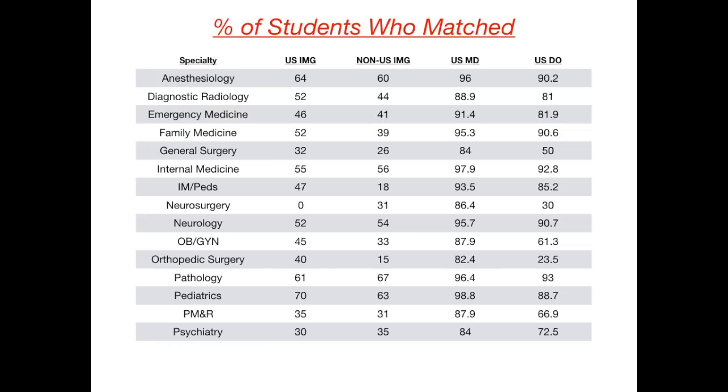So in other words, it's probably going to be more of a gamble for a program director, or a residency program for that matter, to take or rank a US or non-US IMG, when it's a lot safer to just make that rank list go even deeper for US grads that are applying to those places as quote unquote backups.